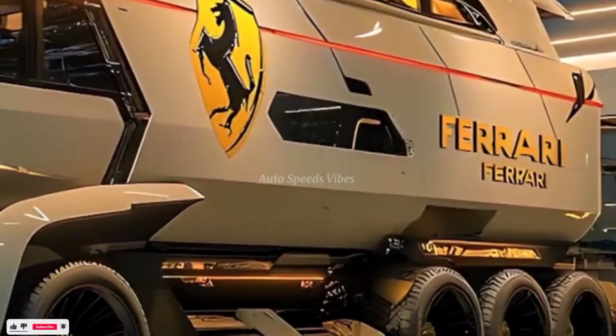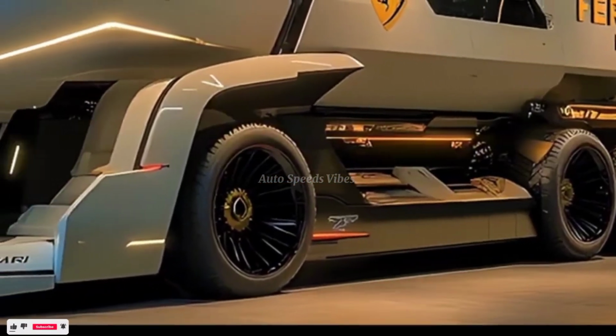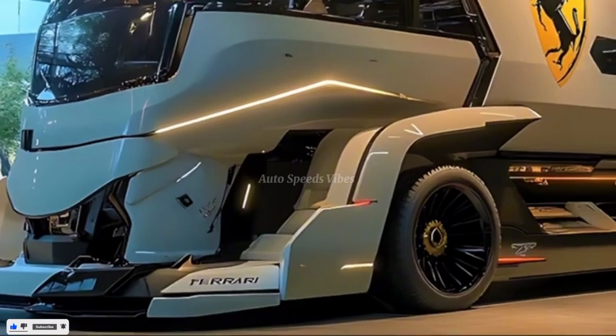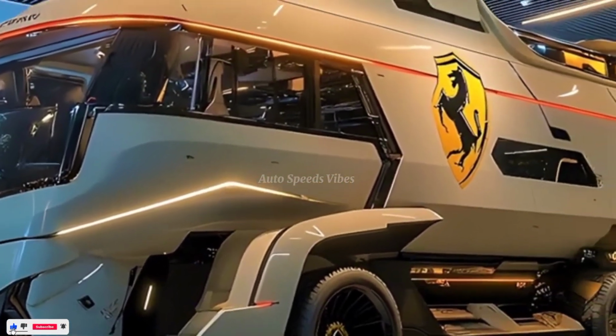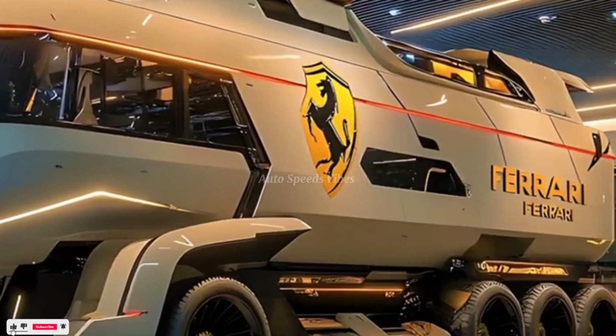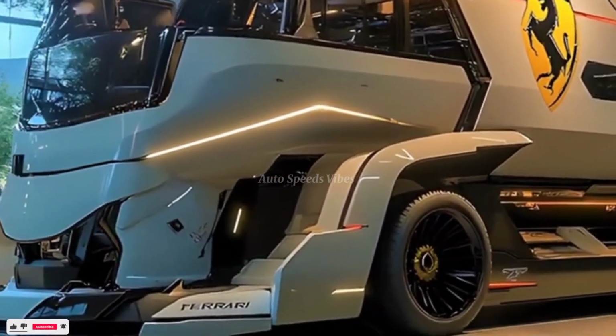There's also a rear garage that can fit a compact Ferrari like the 296 GTB, making this the only RV where you can bring your supercar along for the journey. Everything from lighting to climate to security is controlled through Ferrari's proprietary smart home system, all accessible from your smartphone or the OLED control panel on the dashboard.